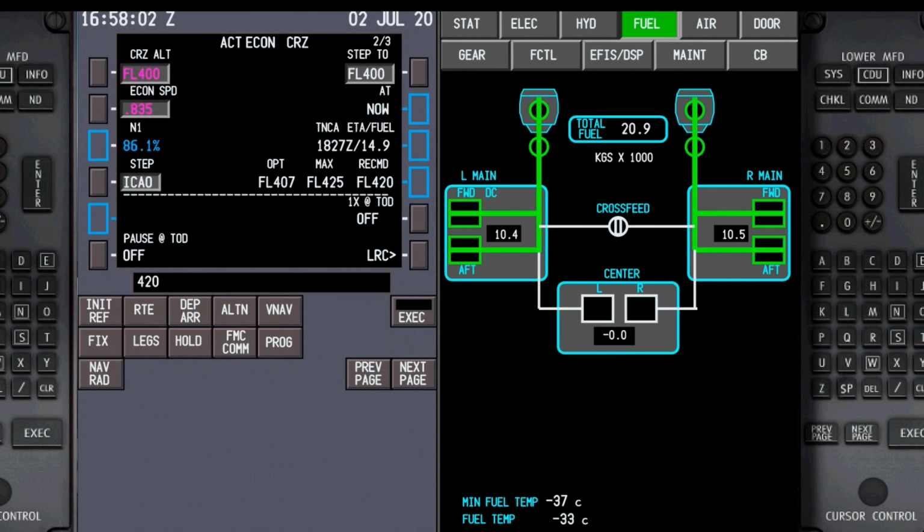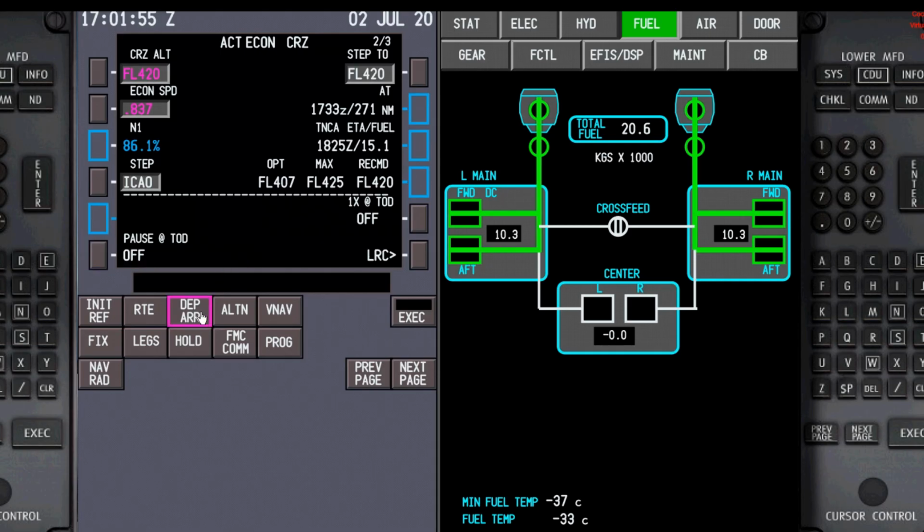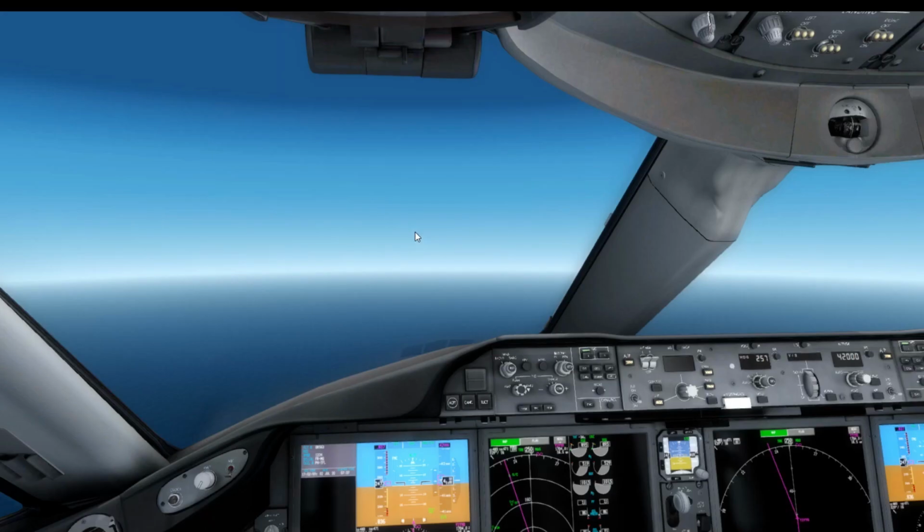However, watch what happens when I tell the FMC that I'm going to do a step climb to flight level 420 or 42,000 feet and then hit the activate button. You can see that the FMC recalculates our landing fuel weight at 15.1 metric tons. I know what you're thinking, guys, with just over 90 minutes left of the flight, 200 kilograms is nothing.